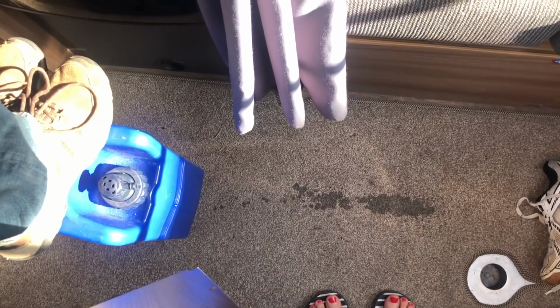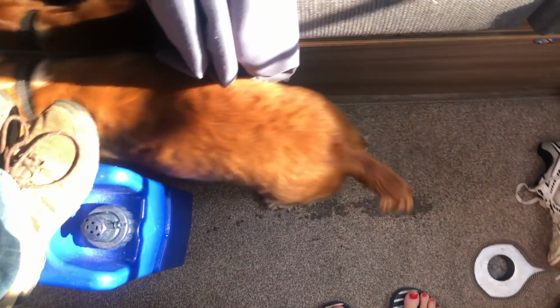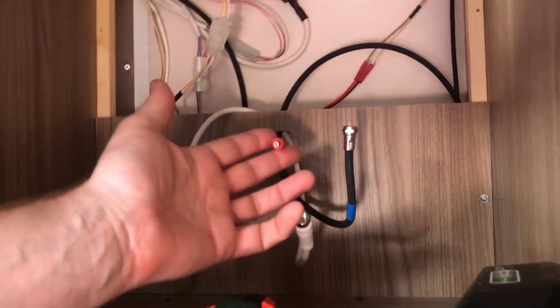It weaves. I thought it was the dog. It weaves. Admittedly, I didn't realise that I was stood on the outlet. But back to more serious points. Come on, nothing to see, move along.